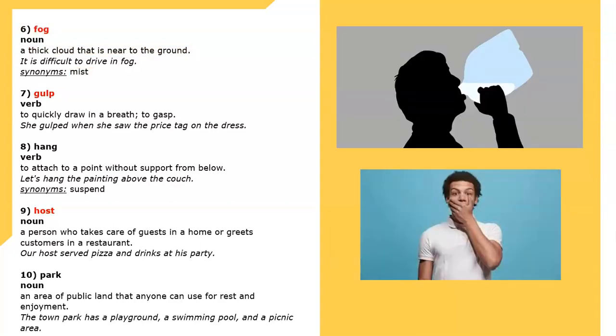Our next word is gulp. Gulp is a verb, it's an action word. It means to quickly draw in a breath or to gasp. It's kind of a surprise sound like, that's a gulp. Let's look at the sentence. She gulped when she saw the price tag on the dress. Maybe the dress was so expensive that she was surprised, so she gulped.